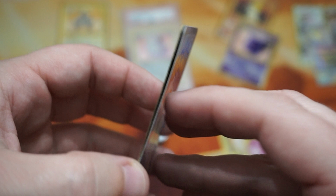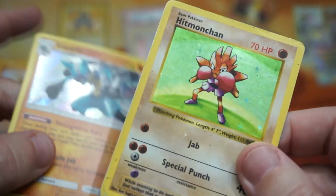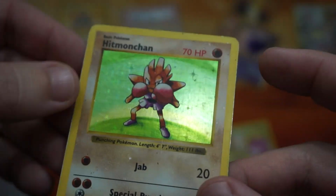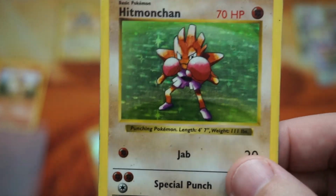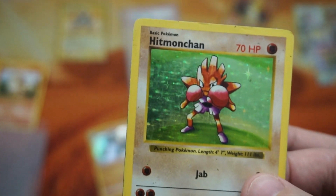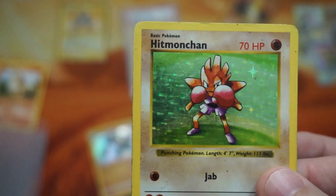So having those examples on hand, like I mentioned earlier, is definitely a good way to tell. If you get a shadowless or a first edition card or whatever that is the same thickness and overall feel as a modern card or a Japanese card from this era, that's a clear sign that there's something wrong. These cards are definitely on the thicker side.